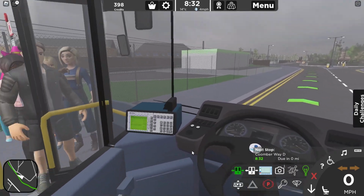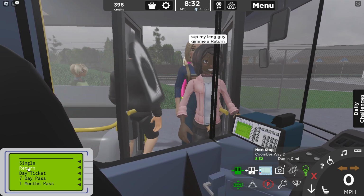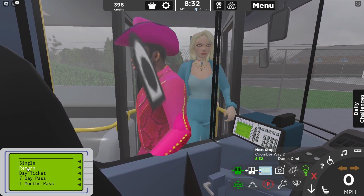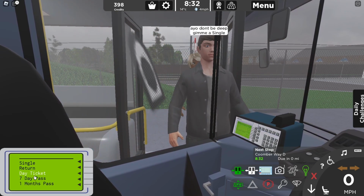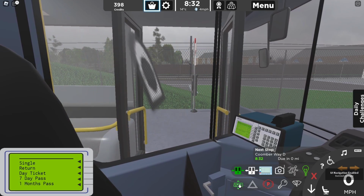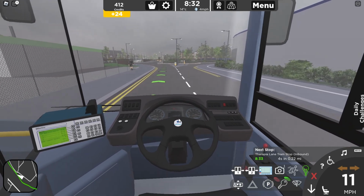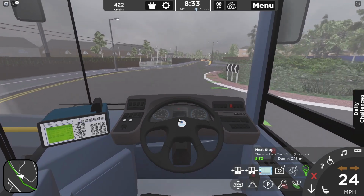Oh, parking brake. Right, what do you want, a return? Right, I need to be really quick with this. I might just give everyone a return even if they don't want it. Wait, does actually everyone want a return? Oh no, you want a 7-day pass. You want a month pass, right? We are off. Get off there. And we're off. We departed on time. Let's celebrate, everyone.